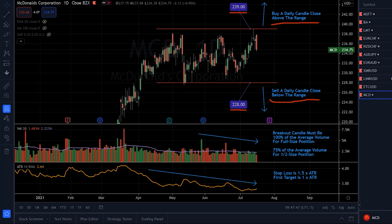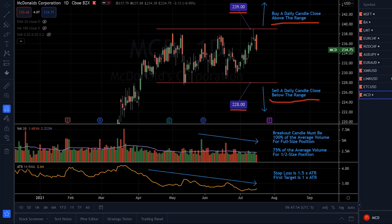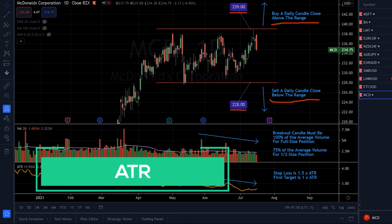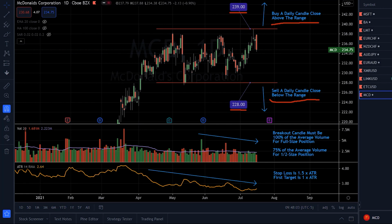If there's at least average volume, enter a full-size position. If there's only 75% average volume, enter a half-size position. Otherwise, stand aside. Stop loss is 1.5 times the ATR. First target is 1 ATR. If you get a candle close back in the range after you enter the position, close the position and take the loss. Take half off for profit when it hits first target and move the stop to break even on the remainder. And again, I will only risk 0.5% of my account on this trade. And that's today's setup on McDonald's Corp.